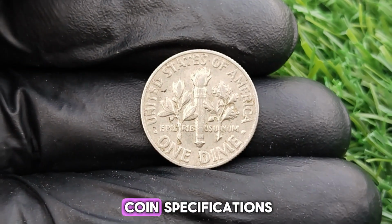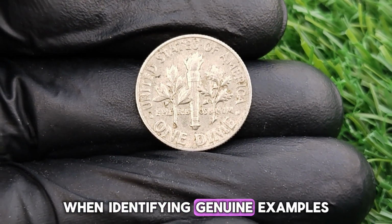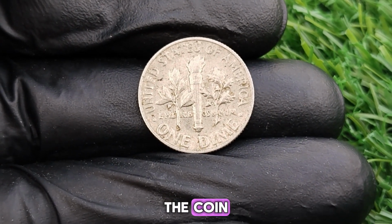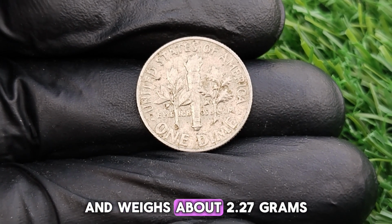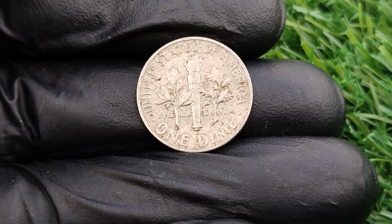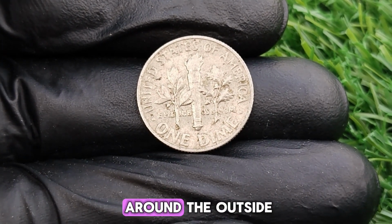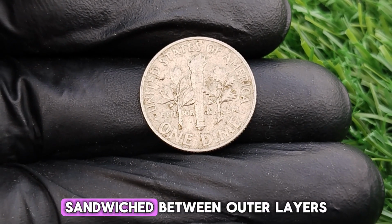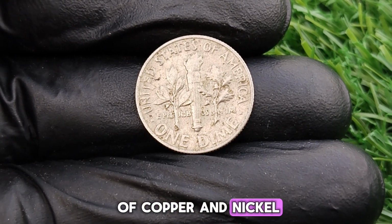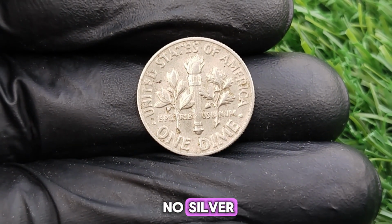Let's talk about the coin specifications because these details are important when identifying genuine examples. The coin has a diameter of approximately 17.9 mm and weighs about 2.27 grams. Its edge is reeded, featuring 118 tiny grooves around the outside. The coin is composed of a pure copper core sandwiched between outer layers of copper and nickel, giving it its familiar silver-colored appearance even though it contains no silver.